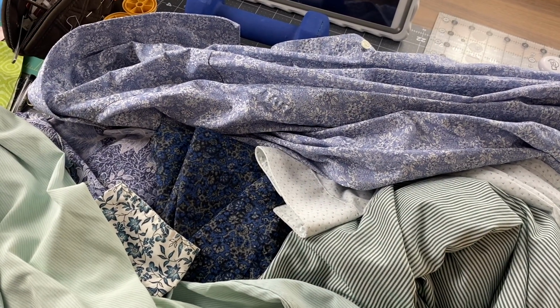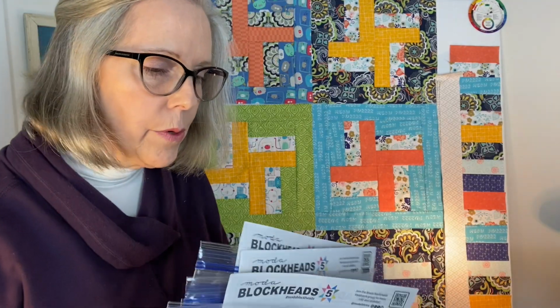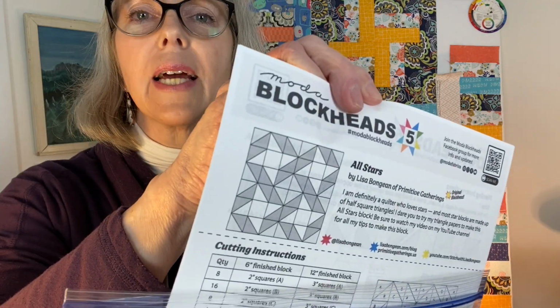Now we need to figure out what that looks like in a pattern and which one we're going to do first. Are we going to go in order of how the Moda Blockheads were released? Week 1, week 2, week 3, we probably should. All right, this is Blockhead Group 2, week 3. That's one we should have done last week if we were keeping up with everybody. All right, that's pretty. This is Block 2. I kind of want to do that one, but we're going to go in order. I think I need to go in order so I know when I'm caught up.